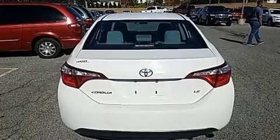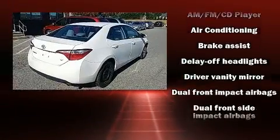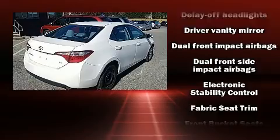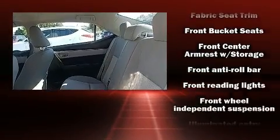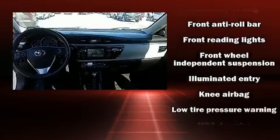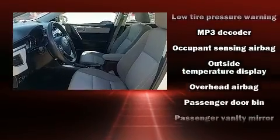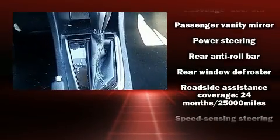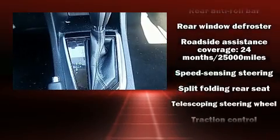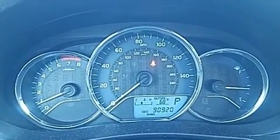one-touch window functionality. Enjoy your favorite music via the stereo system, which includes a CD player with MP3 capability and 4 well-positioned speakers. Toyota also prioritized safety and security by including dual front impact airbags, front side impact airbags, traction control, brake assist, ignition disabling, and ABS brakes. For added security, dynamic stability control supplements the drivetrain.